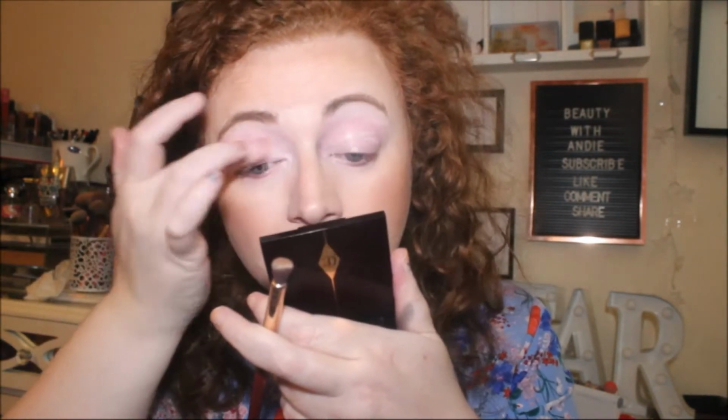Where is my mirror? I've got it. See what I mean? Such a klutz, always losing things. Right, I'm going to have to set that. I wasn't going to set the base, but otherwise it's just going to be really oily and the eyeshadows won't last.